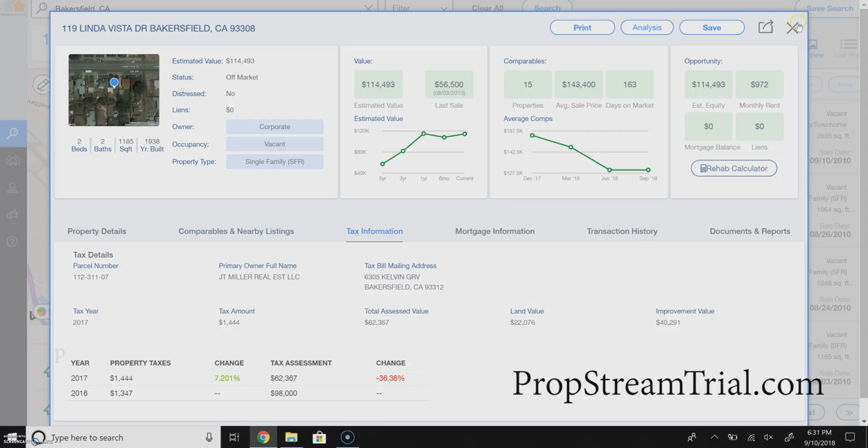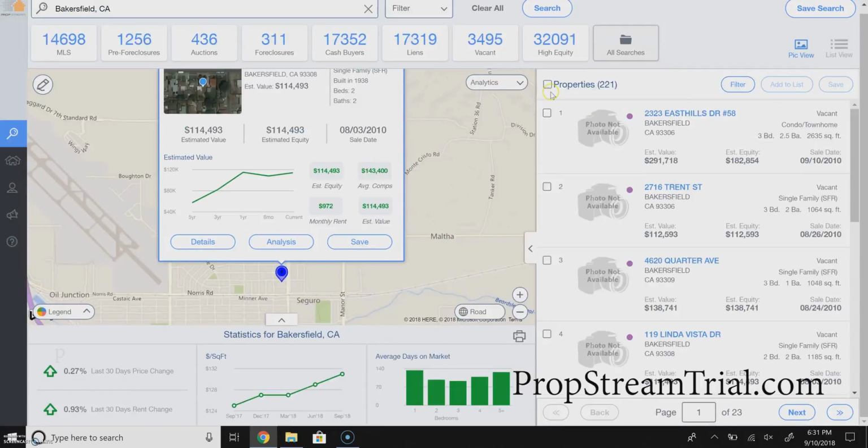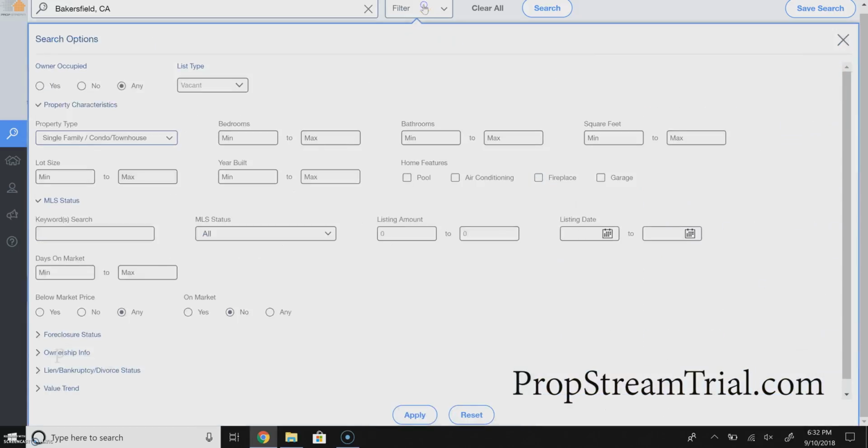If I'm looking for specific individual properties, for me, I would export this list, throw it into my direct mail campaign. Direct mail would probably go out tomorrow, because for me personally, I like to be as quick as possible once I pull that list. And I'd also throw this into our skip trace. I email this over to our skip trace company, get the numbers back, and then we throw it into Mojo and start calling them. So yeah, that's vacant properties.